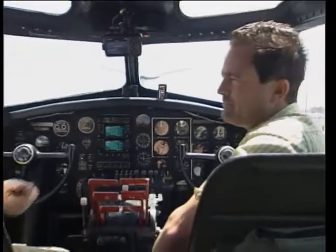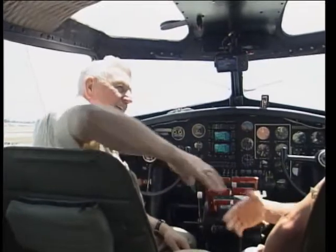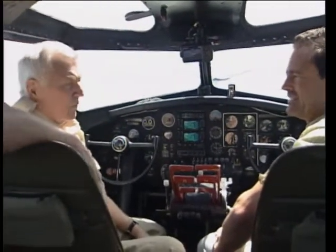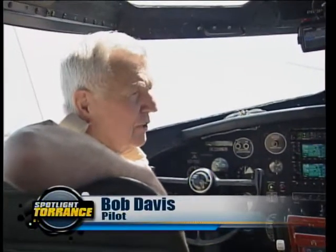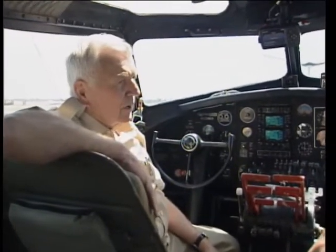Here we are, we're up in the cockpit, and we're here with the pilot, Bob Davis. Bob, thank you for letting us talk to you up here. So tell us about flying the B-17. How is that for you? Well, you know, I'm really fortunate. I've been flying this now since 1994 for EAA. And I know how this sounds, but we mean it sincerely, it's one of the most fulfilling things we ever do.